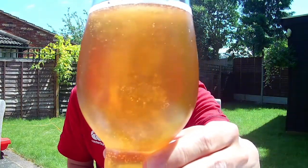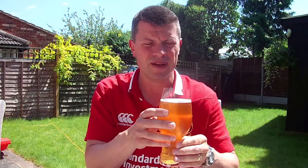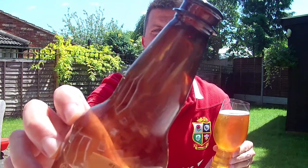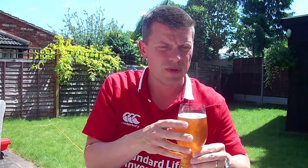Now, that is definitely the clearest I've had, I think. It's beautifully clear. Absolutely gorgeous colour. There's a couple of floaties in there, unfortunately, sorry about that. The bubbles are streaming up. There's not a massive head. I did pour it quite carefully because there's a hell of a lot of yeast on that bottleneck. I've tried to avoid that, but I think there might be some on the other side. Bubbles absolutely streaming up the glass. As I say, the head doesn't hang around, but that's fine.